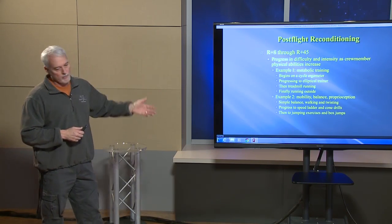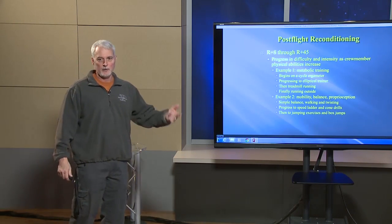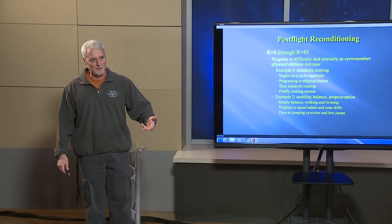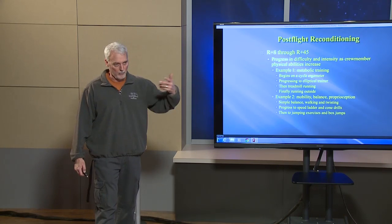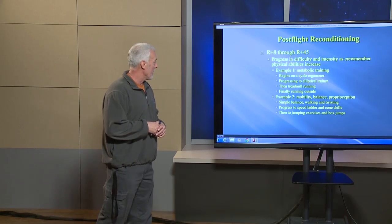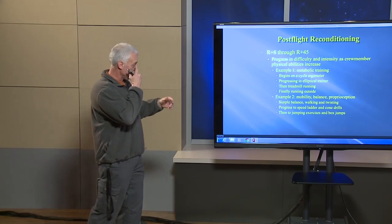Okay, so from R+8 all the way to 45, everything progresses in difficulty, progresses in intensity. Once we give a crew member a task and they can perform a certain task, if it's a balanced task, we add another complexity into it. And as soon as they can perform that, we add another complexity into it. So we just keep making it more difficult as we go through it. Different stimulus, and it changes things completely. All right? So how we would progress, just a simple way of how we would progress, just from metabolic training.